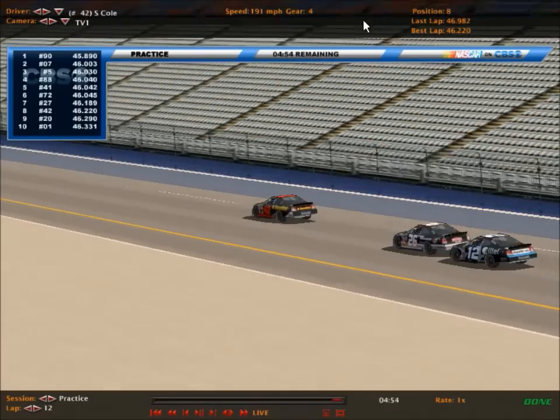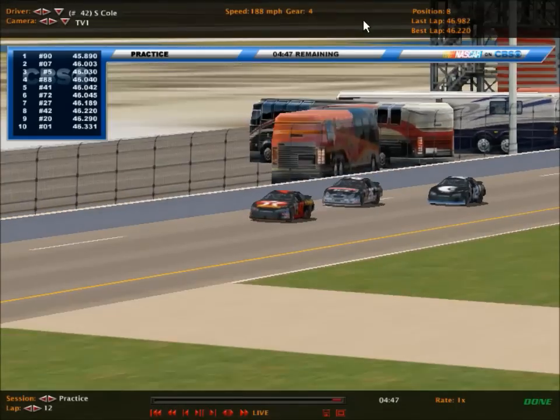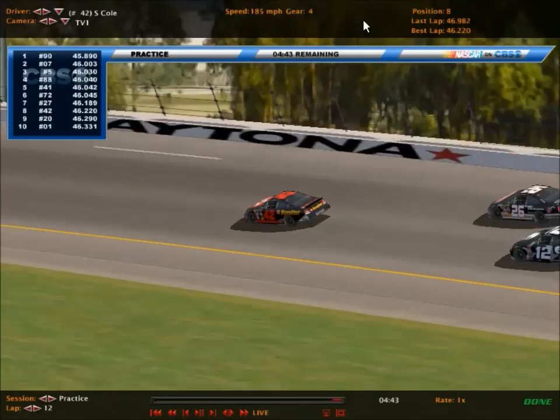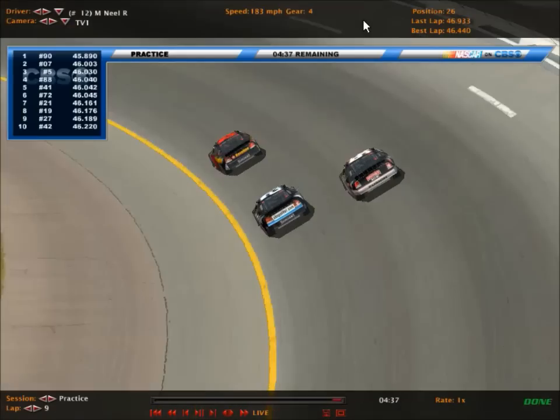But making the switch over to Ganassi, that team didn't do so hot last year, but had some notable runs, including Homestead, but we won't say a whole lot about that. 8th quick on the board right now, as they still haven't gone down to those times from last session with 4.5 minutes remaining.